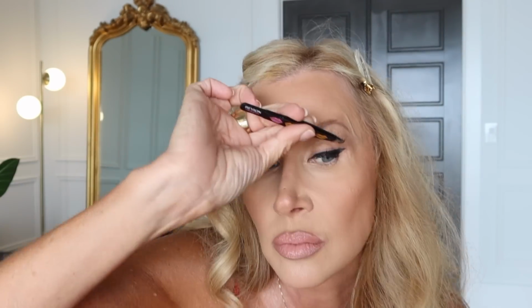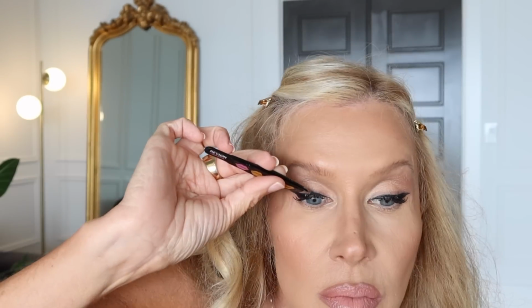And then today, just to do something different for you guys, I used these. These are the Ardell Lash Trios. I also like the Kiss clusters. They're like wispy clusters. Any of these are just so good. You do not need to spend a lot of money on things like this.